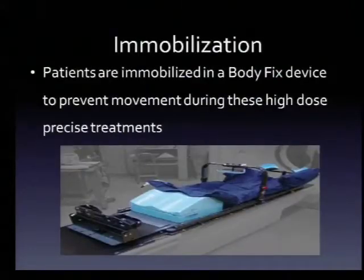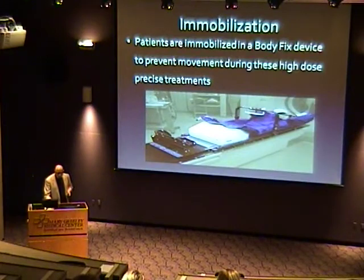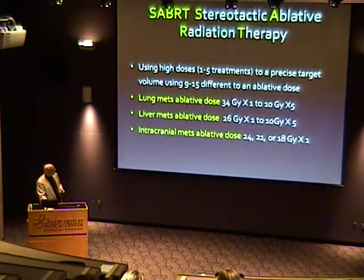These patients have to be immobilized. This is our body fix apparatus. So from head to toe, arms, everything is put into position so that the patient is comfortable. This is an abdominal compression device because we don't want them to take a big breath, particularly if we're treating something between the pelvis and the thoracic inlet. This is highly modular, very complex to set up, but it's used specifically for body stereotactic radiation therapy.